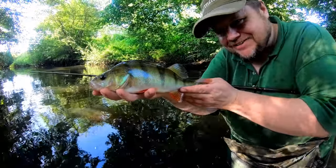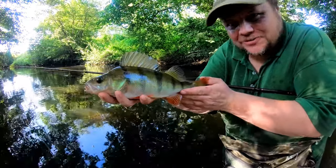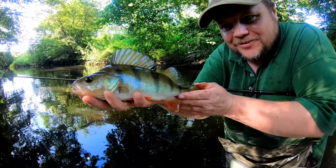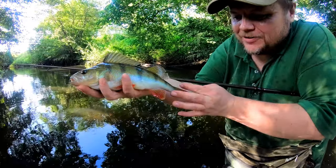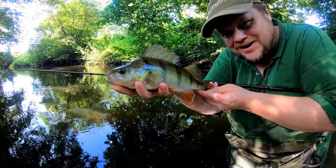I could get used to this. Another nice looking perch, really nice condition. Look at that, flaring its dorsal as well. What a gorgeous looking river stripey. How resplendent, wonderful.